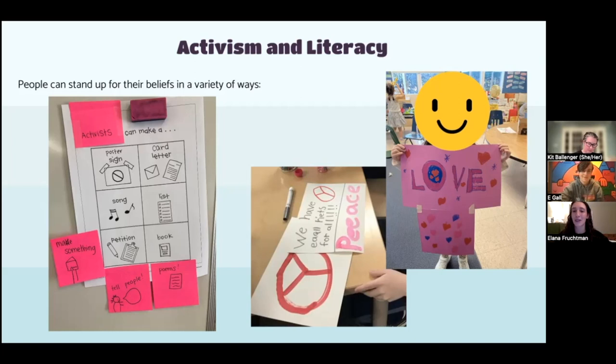We have equal rights for all being one poster, love being, you know, a great kindergarten example of a poster, spreading our message and doing it in a peaceful way and talking about ways that we can share our opinion using our opinion writing, tie that into activism and tie that into these great texts. Next slide, please.